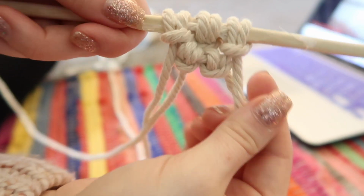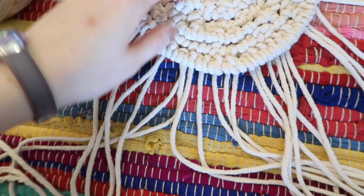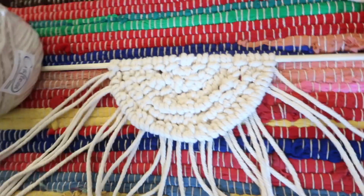Wow, that looks amazing. Okay, MaCenna, let's keep going. So it's going very well. I finally figured out how to do it. I had to watch MaCenna's tutorial like 5 times.